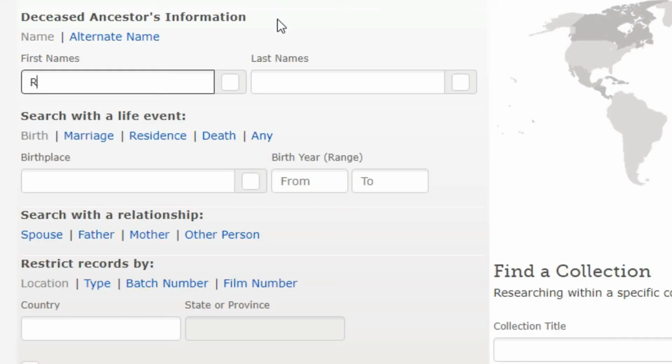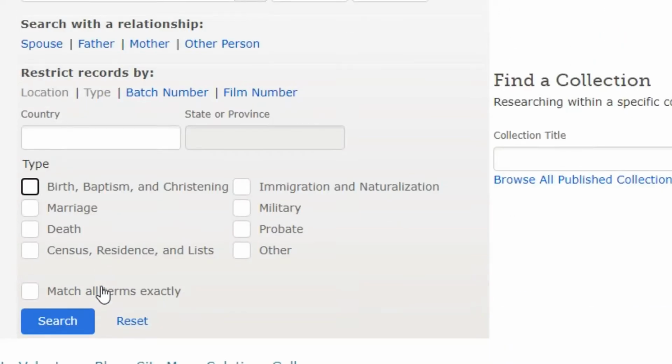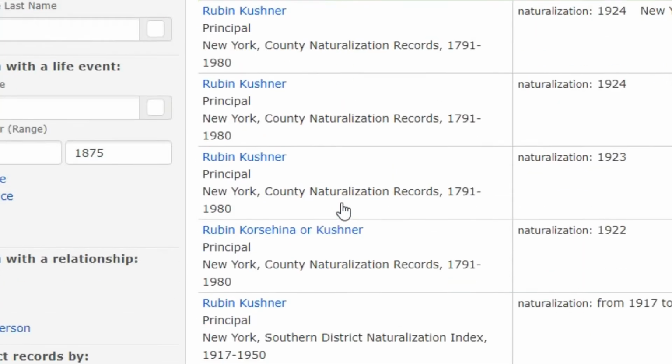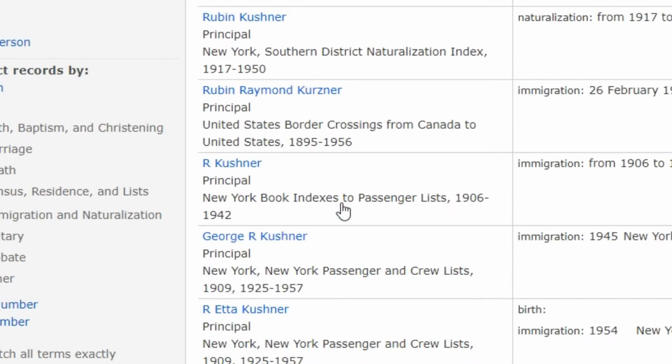Now, let's say we were to take the information we know about Reuben and now try to find his ship manifest. Well, on a site like FamilySearch, you're able to put a range of years in for somebody's birth. And I happen to know that Reuben was born around 1872, but we'll give him a nice cushion of a few years just to be safe. The ship manifest doesn't seem to be showing up, so we're going to need to use some creativity in the form of wildcards.